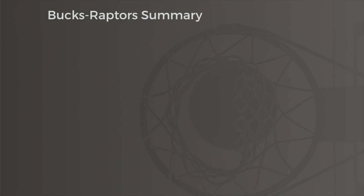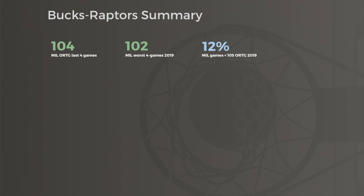A final note on all this, Milwaukee's average offensive rating in their last 4 games was 104, well off their season-long performance around 114. But that isn't totally abnormal. In their worst 4-game stretch with Giannis this year, they average 102 points per 100. And they posted a sub-105 offensive rating in 12% of all their games this season.